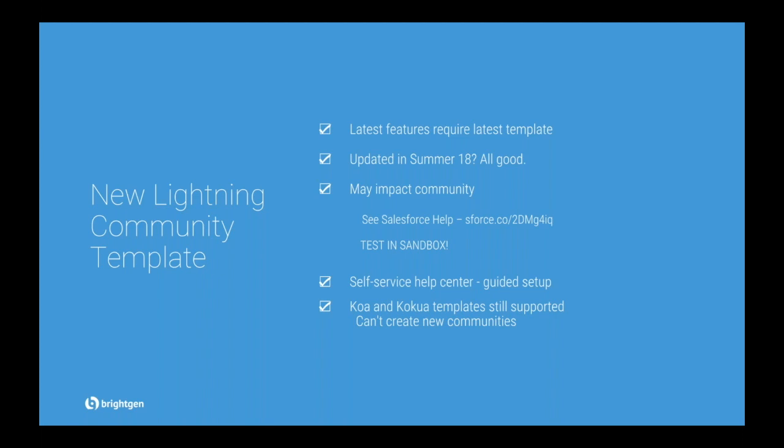And lastly, on the subject of templates, the Koa and Kokua templates, while still supported, you cannot use them to create new communities. And obviously they're not getting the enhancements that the latest Lightning community template is. So the advice is to move off of those onto the Lightning community template if you can.